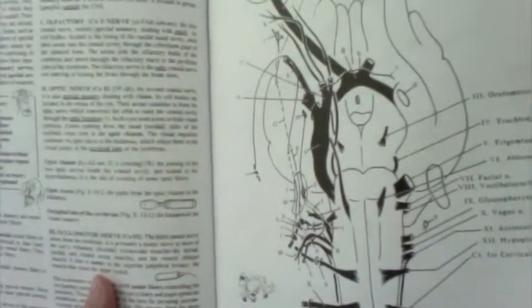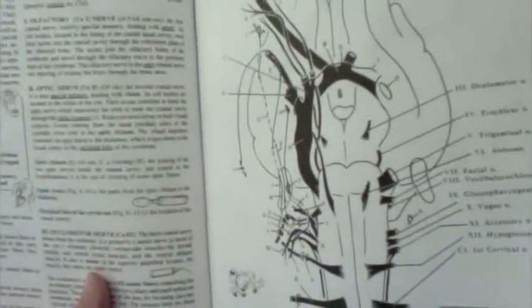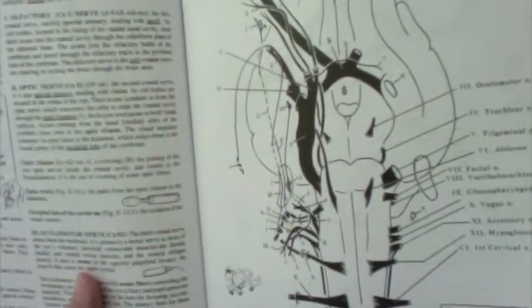And you can become an active learner here because he presents things in a black and white format. You can color each cranial nerve, for instance, a different color, and then try to remember that color in your mind and associate it with the cranial nerve.